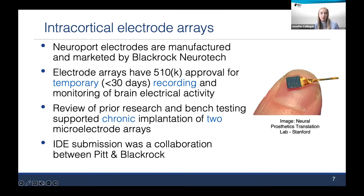At the time that we started our motor BCI study, there had already been chronic human implants as part of the BrainGate trials being led at Brown University. So we could rely on those published reports as well to support safety. Something that we wanted to do was implant two microelectrode arrays, whereas previous studies had only done one. So we needed to collaborate with industry to do all of the bench and validation testing needed to support that. Examples include sterilization and packaging testing. And so we worked closely with BlackRock in order to be able to submit that investigational device exemption.